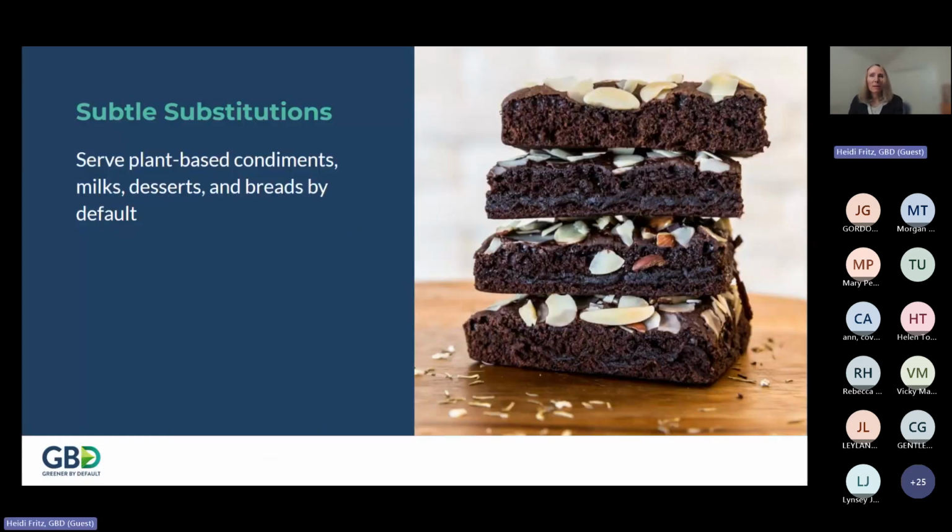And next, what we call subtle substitutions. Is this another easy strategy? This is really just serving plant-based condiments, milks, desserts, and breads by default. This is more inclusive because it meets the needs of those with allergies and dietary restrictions. Nowadays, plant-based products are really so good that most people won't even notice the difference most of the time.